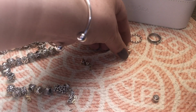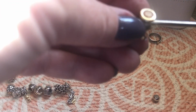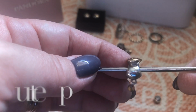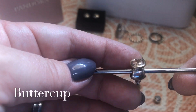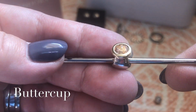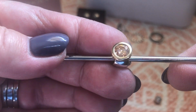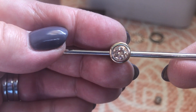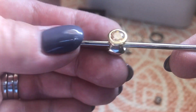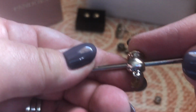Okay, another older charm I have, I don't know the name, I'll try to look this up. This is a nice chunky big charm. It has a beautiful citrine stone on top, with a very pretty 14 karat gold setting. You can just see how bright and sparkly that stone is. And it does have a little citrine droplet at the bottom.